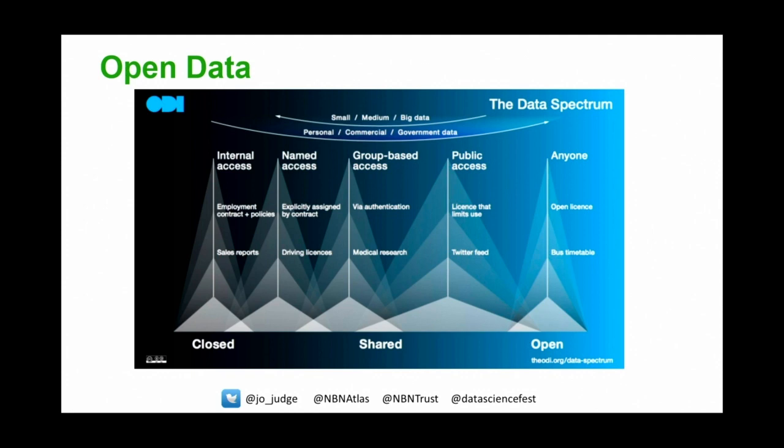But when it comes to open data, we've got a slightly different problem. So as I've just said, we obviously have some people who don't want to share their data at all, so that's obviously closed. And then we have some that will only do it with particular groups or people. And then we have others that will allow it to be used for public work or conservation work, and then some that will allow the data to be used for absolutely anything.